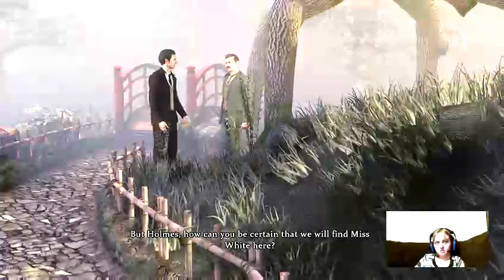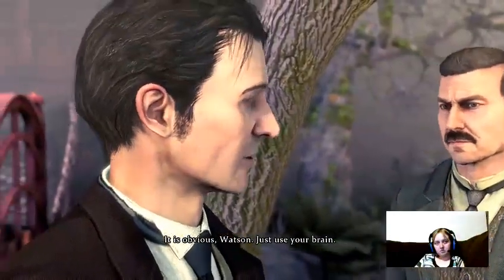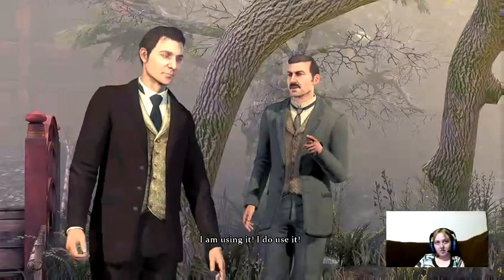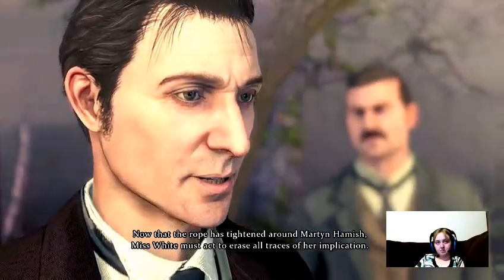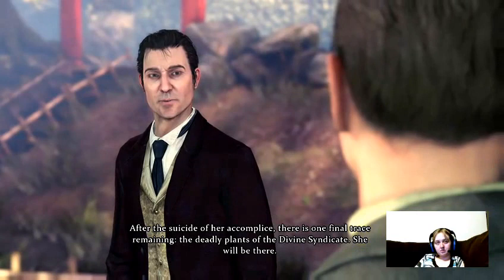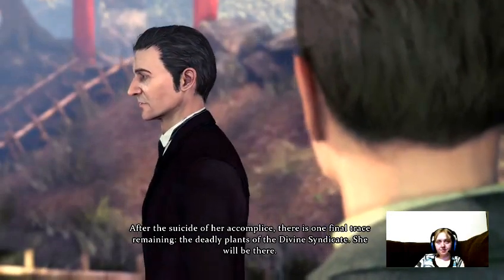But Holmes, how can you be certain that we'll find Miss White here? It is obvious, Watson. Just use your brain. Ouch! I am using it. I do use it. I'm a doctor. Now that the rope has tightened around Martin Hamish, Miss White must act to erase all traces of her implication. After the suicide of her accomplice, there is one final trace remaining: the deadly plants of the Divine Syndicate.